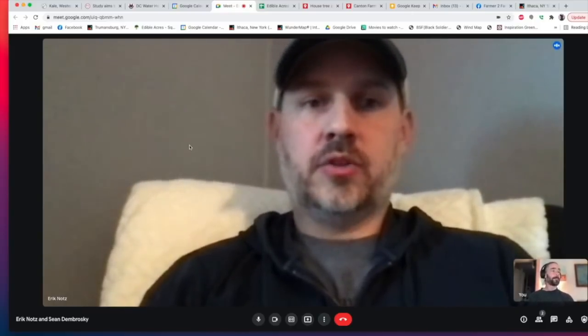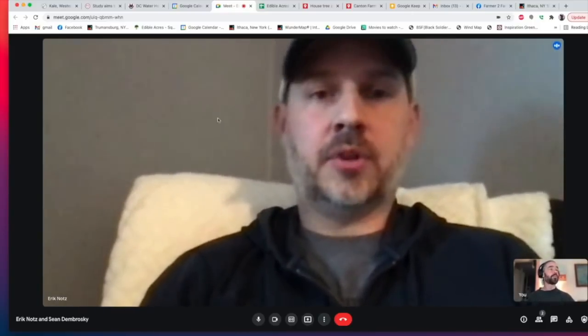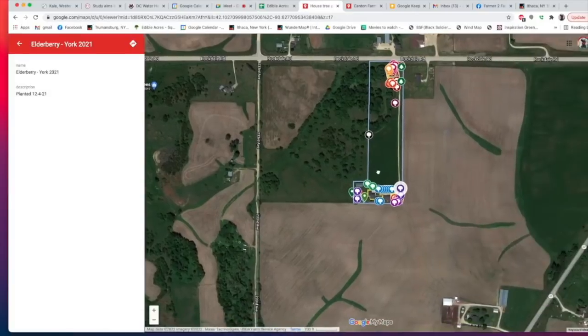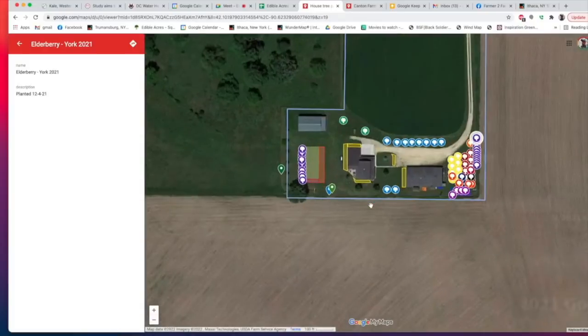Most of, as you look at the map, you'll see most everything is named cultivar. But I'm to the point now where I just want a lot of bulk material, a lot of bulk plants, just to fill in some of that now.